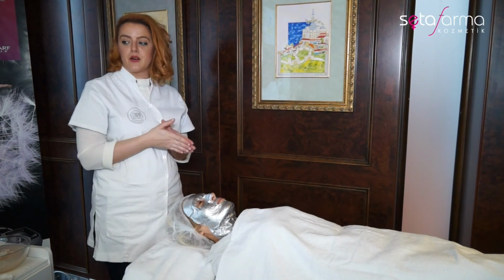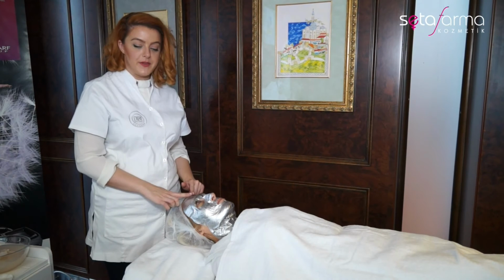In this case, what we are going to vehiculate is going to be the serum of the mask.